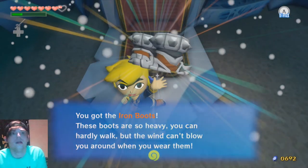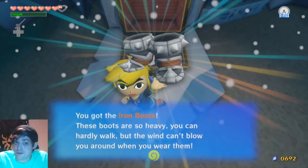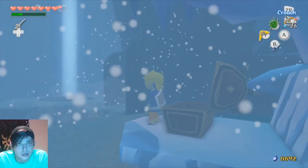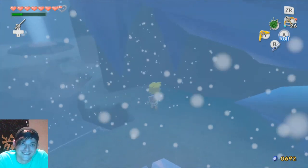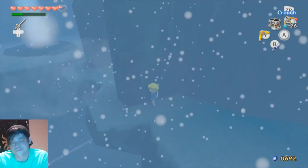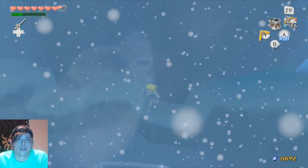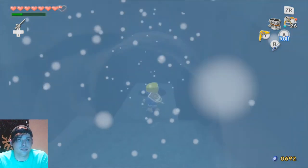Alright. These boots are so heavy you can hardly walk, but the wind can't blow you around when you wear them. Which is, you know, a huge problem. Me personally, I'm just like, man, I wish my shoes were heavy. Okay, here we go. So yeah, some people just leave. Don't leave yet. Don't go. Stay a while. There's more.